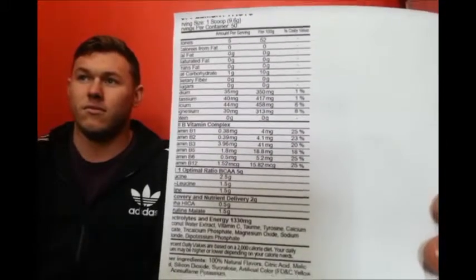So basically, we're getting a complete intra-workout supplement. We've got some added B group vitamins, which is going to help with what you deplete while you're training and help pick you up a little bit. We've got our branched chain amino acid blend, which is a 2:1:1 ratio of leucine, isoleucine, and valine.